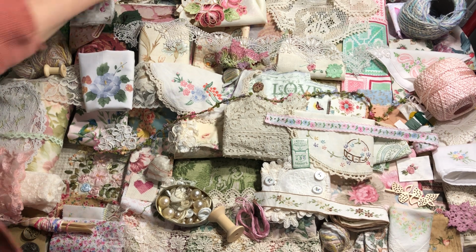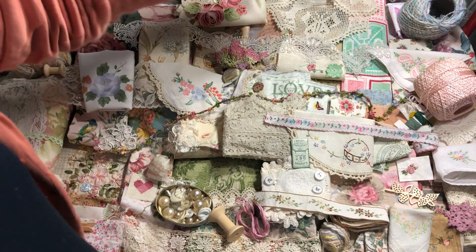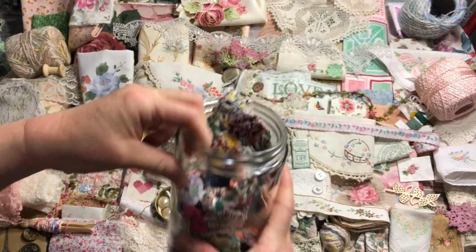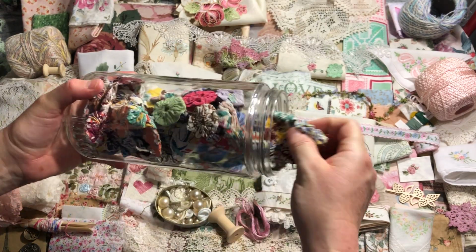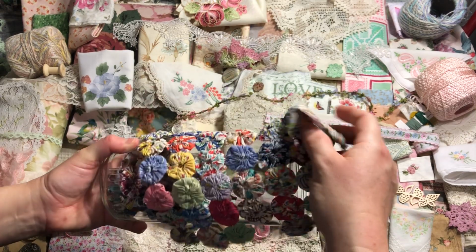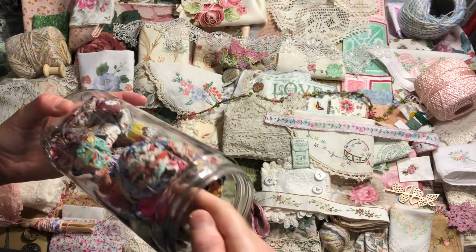Oh, and of course, I'm sorry, I can't help myself, honestly. There's buttons, of course, and then there's the Suffolk puffs as well. Sorry, hope I didn't just put my head in. You don't need to see that. Suffolk puffs, I'll be looking through to find ones that are in the more muted colour tones and colourways.